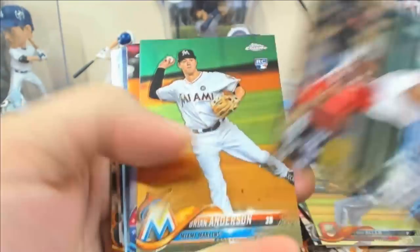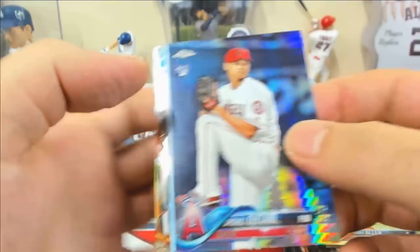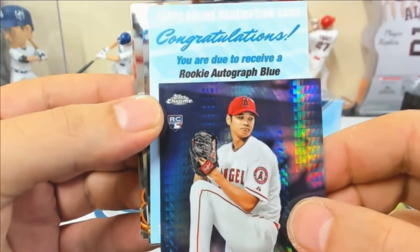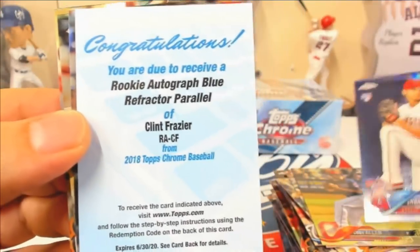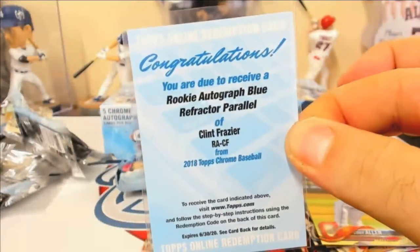Redemption, coming up. Rookie, Elvis, Refractor, nice Otani Prism Rookie, Blue Refractor Autograph Redemption, coming up. There we go, nice little hit for the Yankees. Clint Frazier, Blue Auto Redemption to 150. Michael, congrats on those, sir.